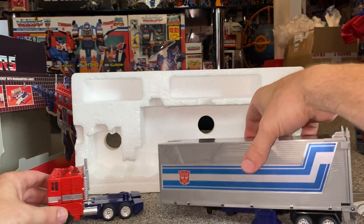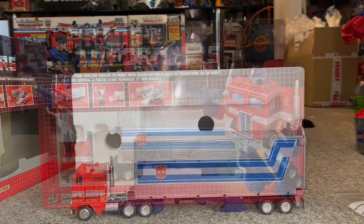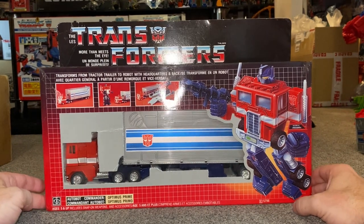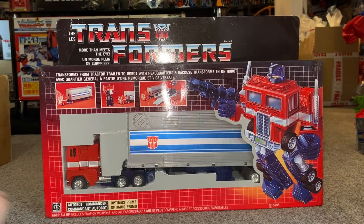And we're going to move on from the standard Hasbro to the Canadian variant. So coming back to you with that one right now. Okay, here we are. Optimus Prime number 4, and this is the Canadian variant. It's not, unfortunately, the Canadian Pepsi Prime. That would be something else. But obviously, this is still just as good because I just love the variant.